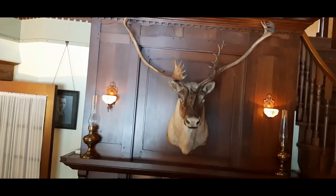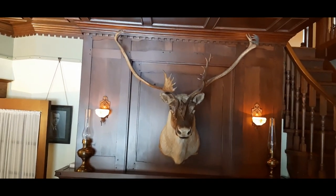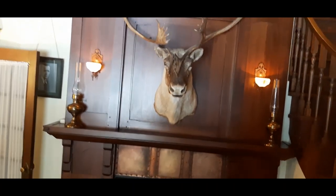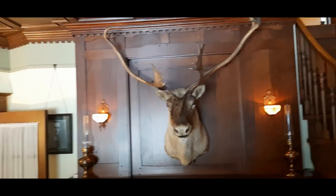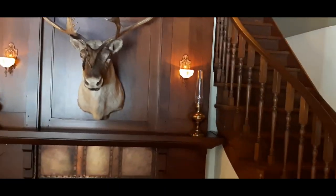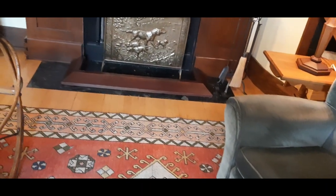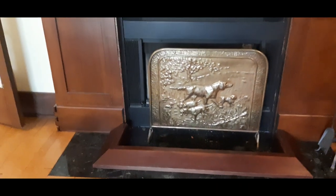He'd be on your quarter. So is that a moose? That is what they call a caribou. A caribou. And it's actually an eastern caribou, I was told. So he came a long way. Wow, those are huge antlers. Oh, they are. They're fighting antlers too. So yeah, there's a wood burning fireplace, but I have a feeling insurance is going to make me convert it to gas. So that'll be down the road.